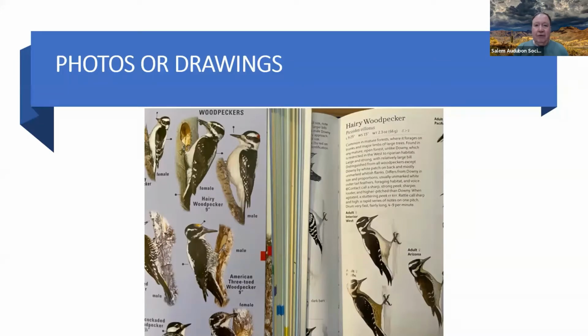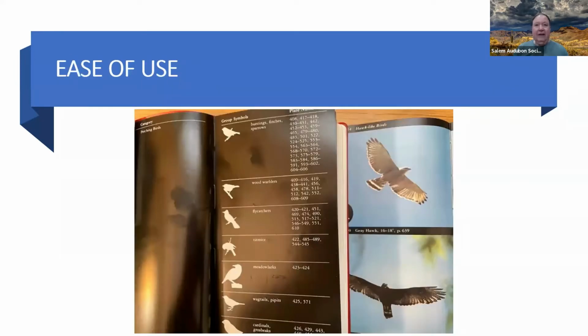Stokes also uses photos. Of course, Mrs. Stokes, Lillian, is an excellent photographer. And so that goes to some of the preferences that different authors have based on their own knowledge and expertise. Next thing is ease of use. Before I bought any book, I would, of course, this again depends on your preference.